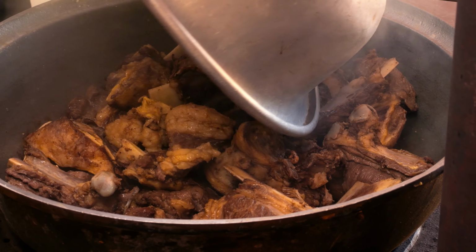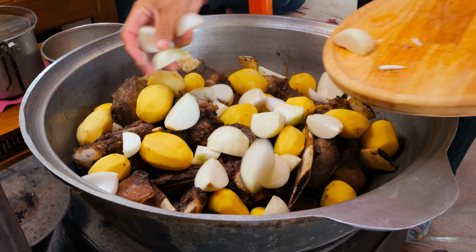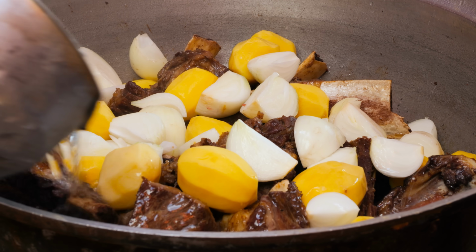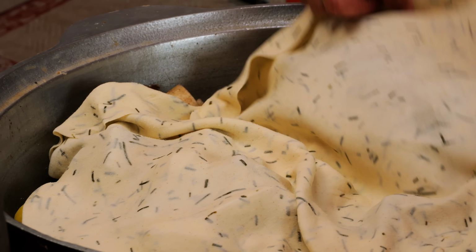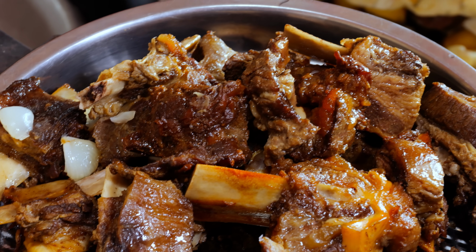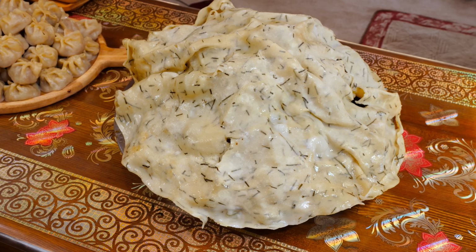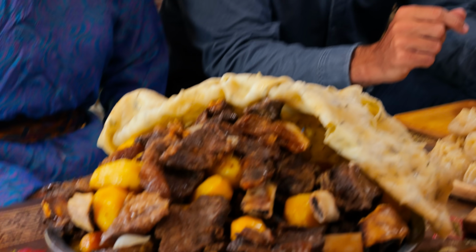As the aroma of slow cooking camel meat fills the yurt, open the lid and toss in potatoes, onions, more salt, and water. When the ingredients become tender, they're blanketed with a thin layer of dough that'll steam until it's cooked through. Do you have to unveil it? Yeah, let's do it. Oh my God.